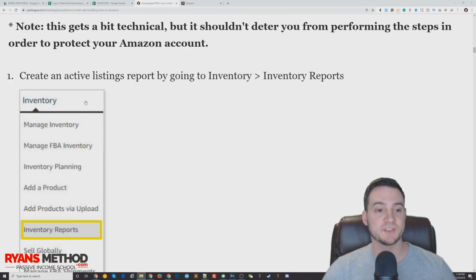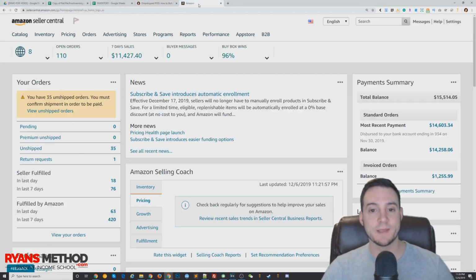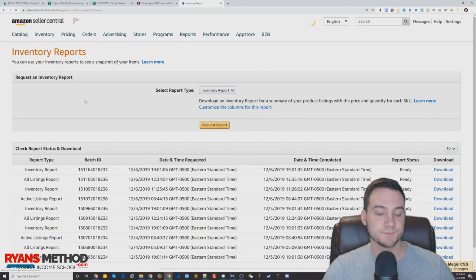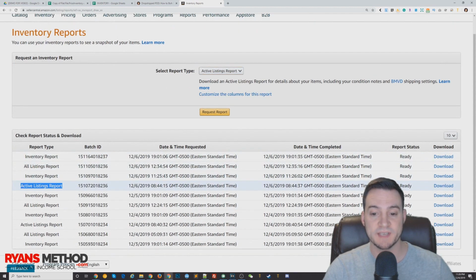So first things first, you need to log into Seller Central and create an active listings report. So we're going to go to the inventory tab, and then we're going to go to inventory reports. All right, now we need to grab an active listing report. So you can go to select report type and then click active listings report and then click request report. I've already got one from earlier today, so all I need to do is click download.